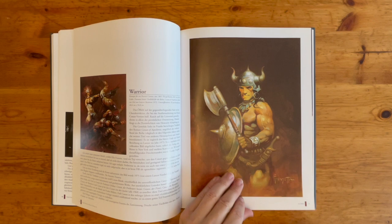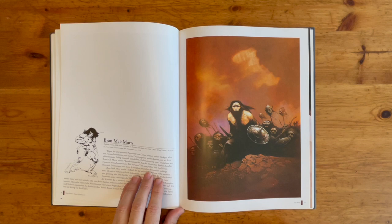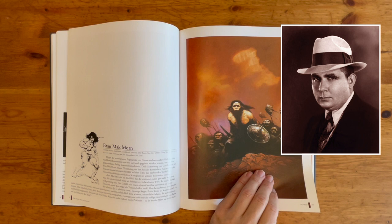So this is artwork for Bran Mak Morn. That was another character created by Robert E. Howard. He was King of the Picts. It was part of Robert E. Howard's historical fiction, and if you have not read Robert E. Howard, you are doing yourself a disservice.